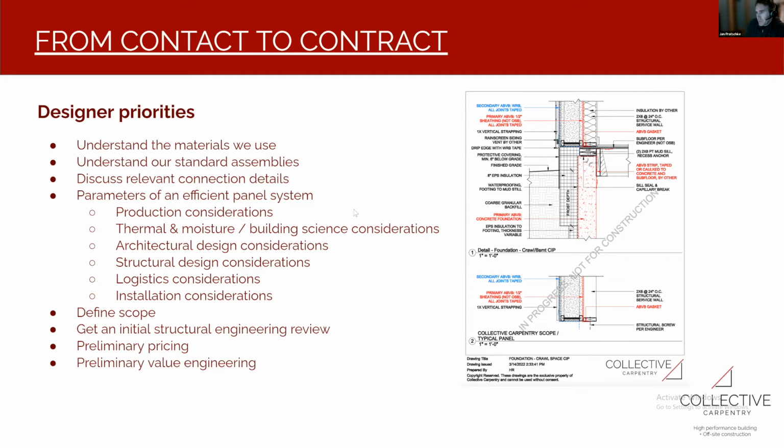There are always going to be logistical considerations that a designer is going to become involved with early on as well. Installation efficiency can be greatly influenced by window and door sizes, things like that. Those are going to dictate panel sizes, panel shapes, how we break up panels, the number of panels, all sorts of things.